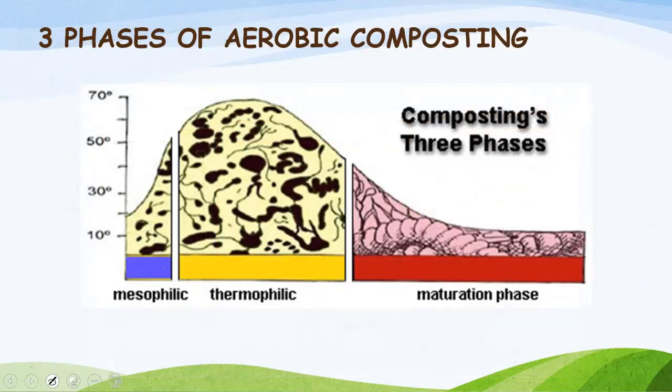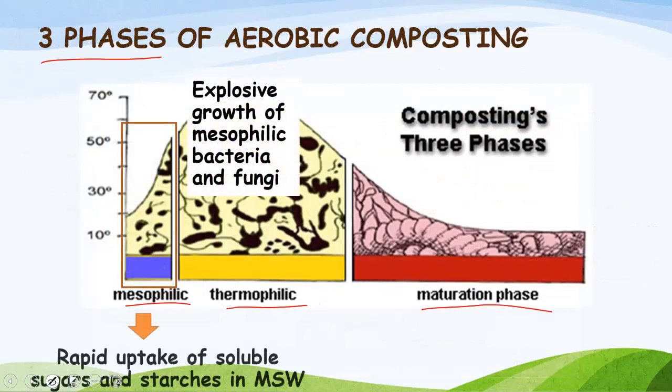Okay, so as I said previously, there are three phases of aerobic composting. The first is mesophilic, the second is thermophilic, and the third is the maturation phase. For the mesophilic phase, there is an explosive growth of mesophilic bacteria and fungi.